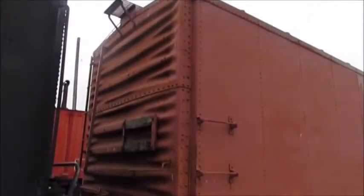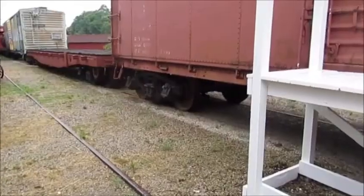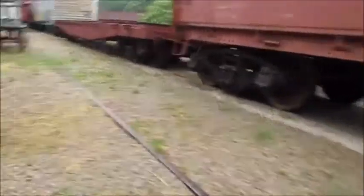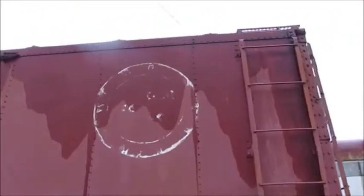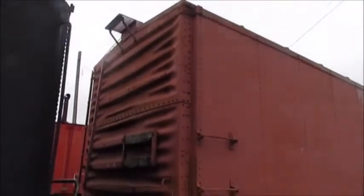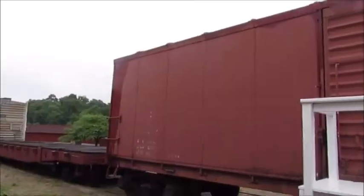Missouri Pacific 9429 was also retired and then donated to the Atchison County Historical Society in Atchison, Kansas, where it is today. And also, inside the boxcar, there are exhibits you can find, and you can check it out on the inside whenever.